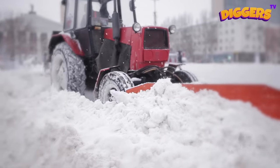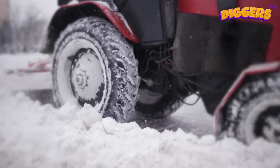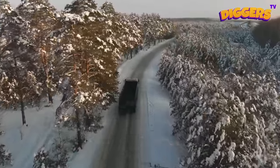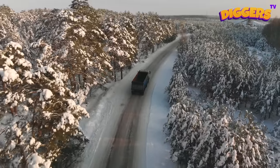Check out this strong tractor. What a beautiful machine. This truck is loaded with a lot of Christmas cookies and gingerbread. I really hope it's heading my way.